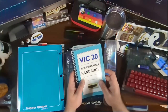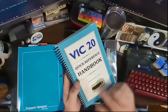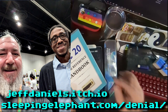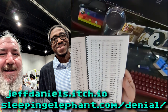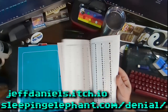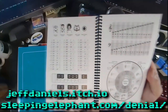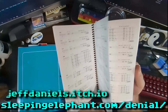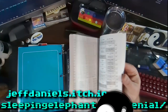Okay, so the next thing I wanted to show you is this VIC-20 Quick Reference Handbook. It's edited by Jeffrey Daniels, and I'm going to show you this guy and his software in just a minute, but just look. It's an illustrated guide on how to program the VIC-20. It's got everything you need to know. Look at how illustrated it is. It's just an awesome book that you can get. And he was selling them there, after he showed me his software that he created.